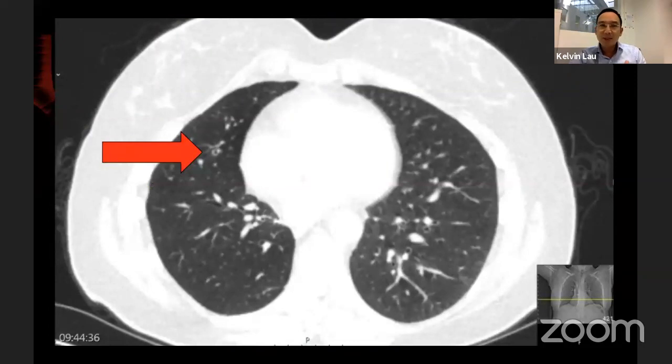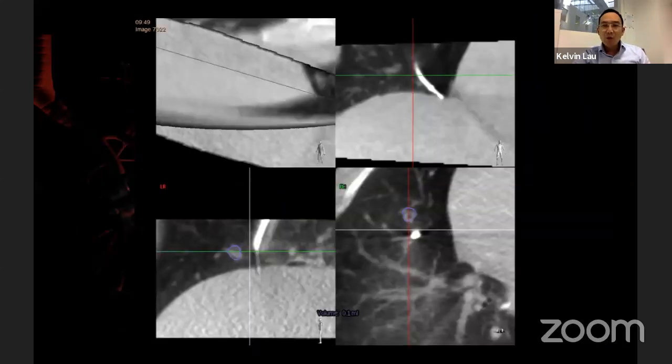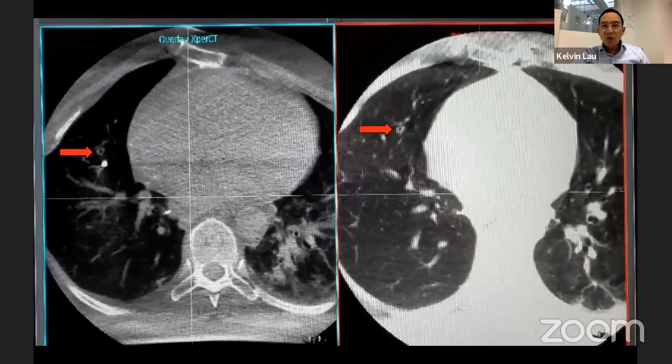An example is this particular small cavitating lesion. It's a metastasis that I have to ablate as part of a treatment for metastasectomy. And when I did the navigation bronchoscopy, wow, I met the lesion. That was simple. But then I did a cone beam CT, and you can see I am miles away from the lesion with the catheter. If we look at the left-hand side CT, you can see there's a lot of atelectasis, especially if you look at the left lung posterior.